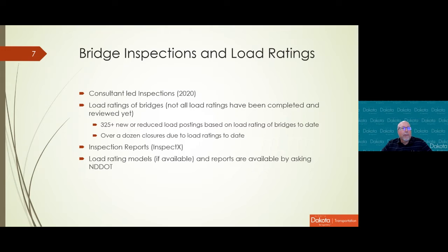Inspection reports detail the most recent inspection as well as past inspections of those bridges. All those bridge inspection reports are available through InspectX, which is our inspection software that all of our consultants are using. Now, the majority of the counties have requested access to InspectX to gain those reports and photos of everything that's going on. But more importantly, some of you do need to request access to InspectX to get that information.